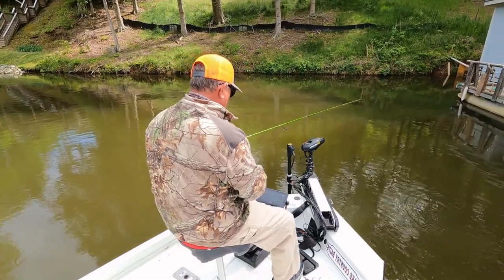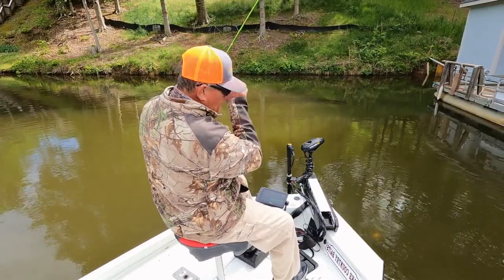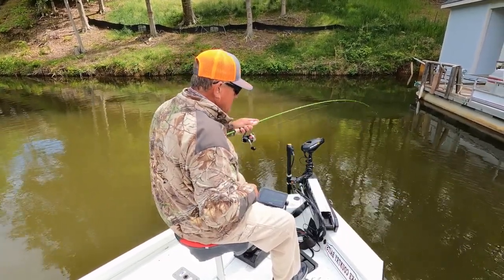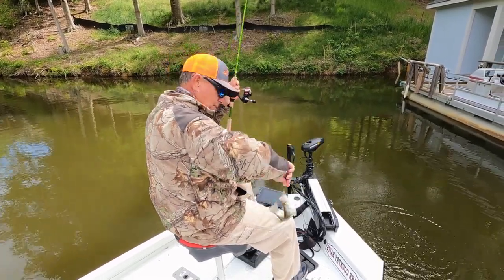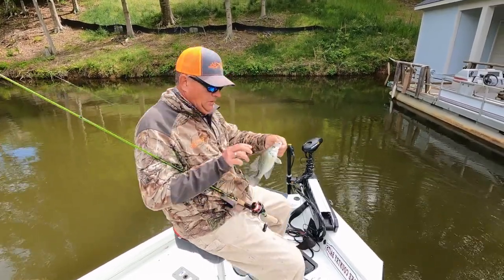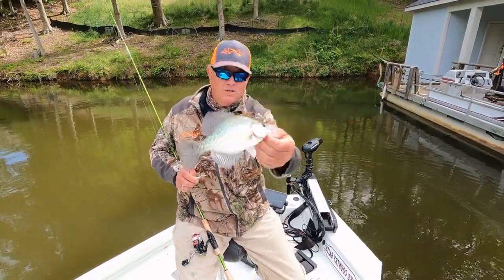I'm gonna lower it down right there to the fish and just jig it. And see, I'm not doing too much. I'm just holding it there. Oh, this one thought he was mean. He thought he weighed 2 pounds, but he didn't. Just a little one. He's a keeper here. You know, it's a 9 1/4 inch crappie.